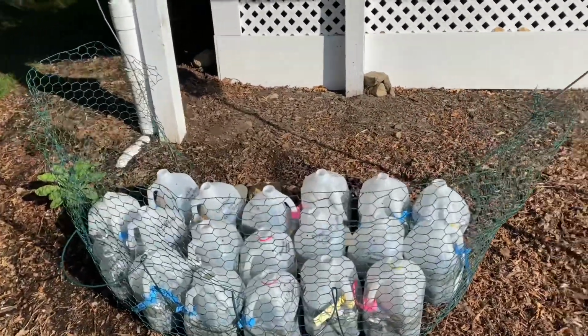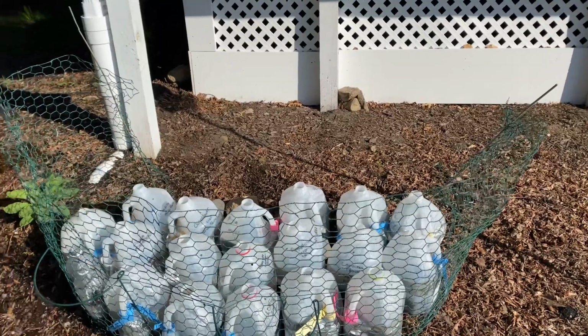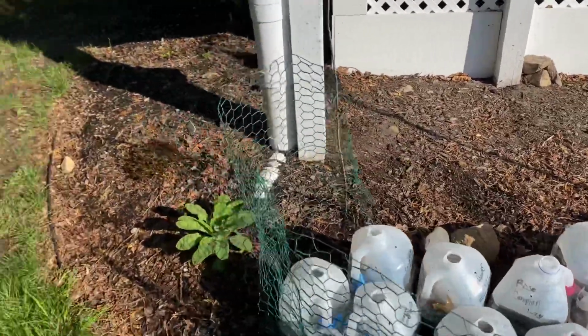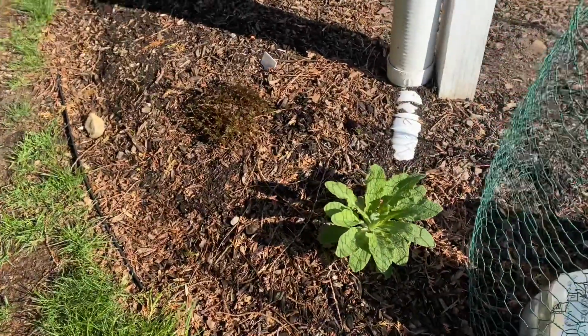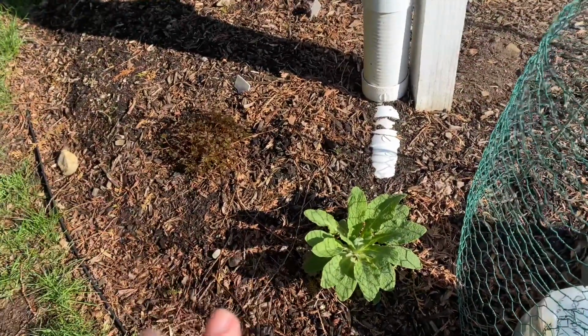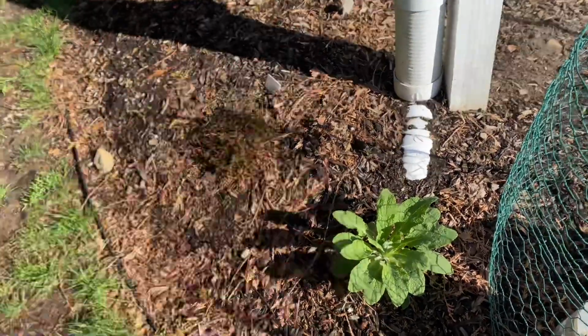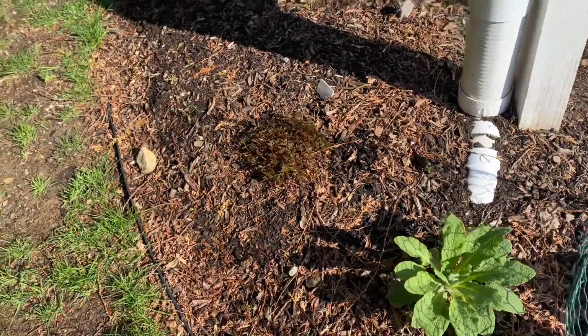And then here's my winter sowing containers, or part of them. And everything's still looking good in there. I have a foxglove that overwintered here. So this was winter sown from the prior year, and this year it should flower.